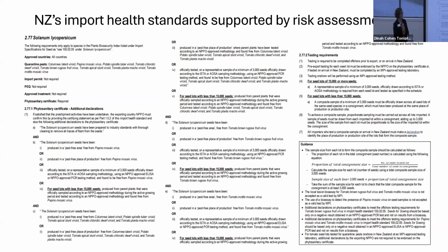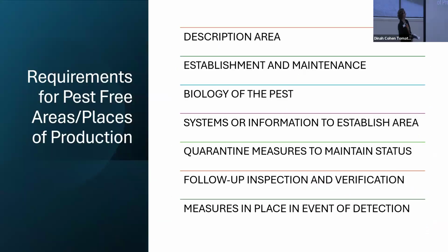There's obviously options for coming into New Zealand. Under the international standards for phytosanitary measures, there must be options. They need to be least trade restrictive. They must enable trade but still manage the risk, and the risk must be actual risk, not perceived risk. Otherwise, we are basically not meeting our international obligations under IPPC. Next slide there. I won't make you read that.